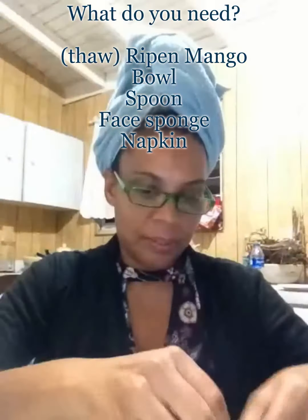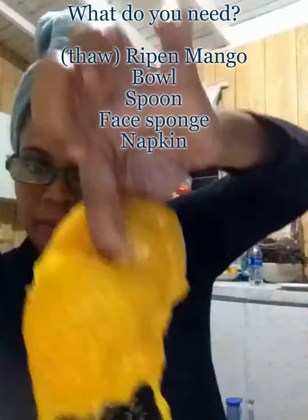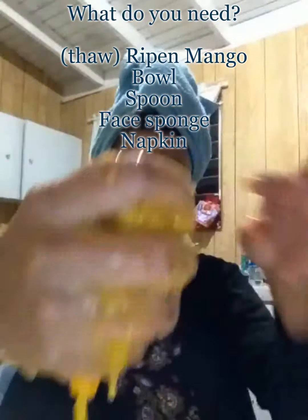Mangoes contain antitoxins such as quercetin, isoquercetin, astragalin, gallic acid, and methylgallate. All these properties protect our body against breast cancer, colon cancer, prostate cancer, and leukemia.